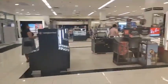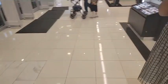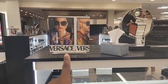I didn't do half of the first floor, the ground floor at Macy's. I think what you really need is maybe five lives like this one, five directs like this one, because I didn't even do half of the first floor. I thought I would do the three floors, but I couldn't. But before I leave, I'm just gonna have to show you guys the glasses. The Versace glasses.